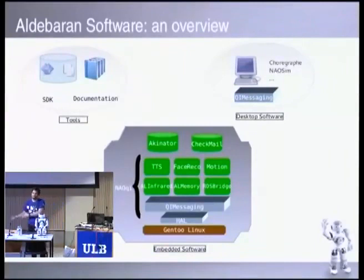So of course, when it runs on the desktop, there are a few things you don't have, like the hardware or proprietary third-party library, like text-to-speech. But you've got the same API. And above Naoki, you've got lots of various applications.